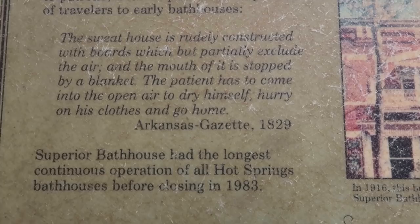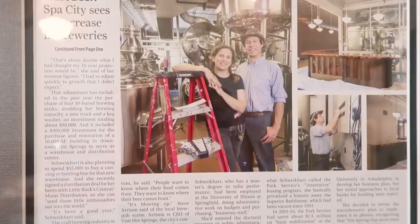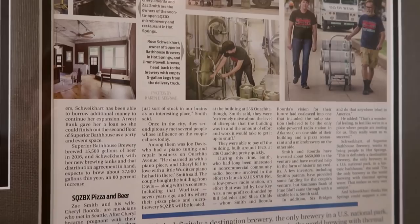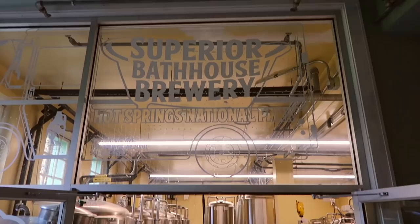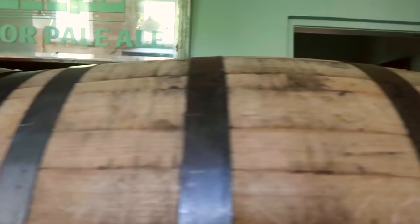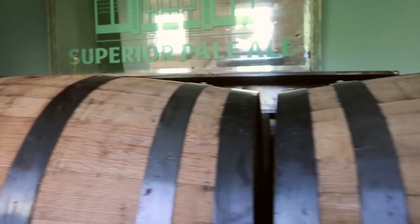Enter Rose Schweikart. After the building lay vacant for 30 years, she reimagined the Superior Bathhouse into a brewery, craft beer tasting room, full-service restaurant, and now event venue. They are the first brewery in a U.S. national park and the world's first to utilize the thermal spring water as their main ingredient. They turn 144 degree water into a myriad of styles ranging from light to dark, mild to strong. Hot springs on tap.